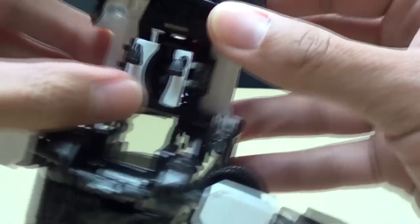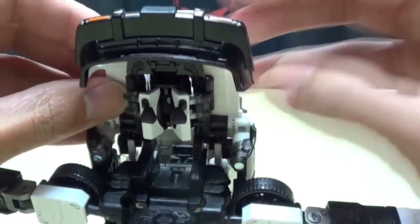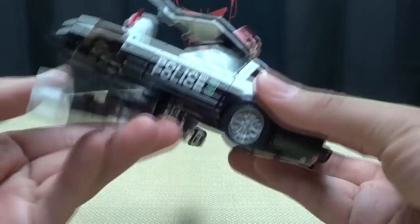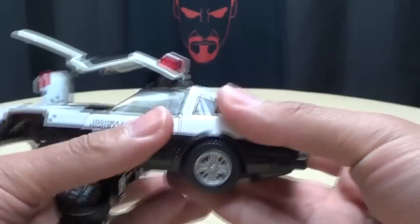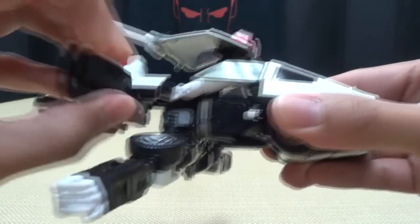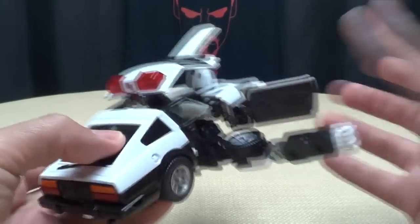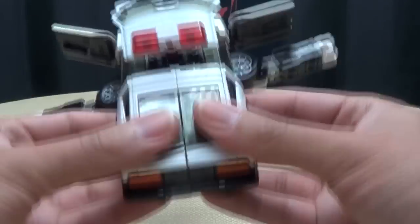Do the same thing with the other one. Just take that, plug it in just like that. So that's what you want going on right there. So now you got that done. Now you can come here. You can separate this bit right here. Bring those doors out. Get those out of the way. There you have that. So now we'll get started with the legs.